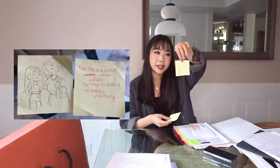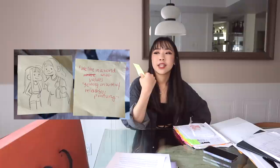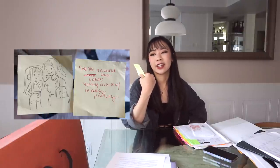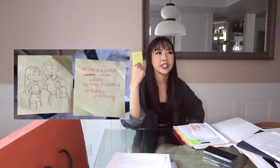These are just drawings I did of me and my mom. And then there's a quote on this post-it that says, "We live in a world that values getting on with it," or relentless positivity, in which, damn, that's pretty true. But I think I'll just keep these for the memories.